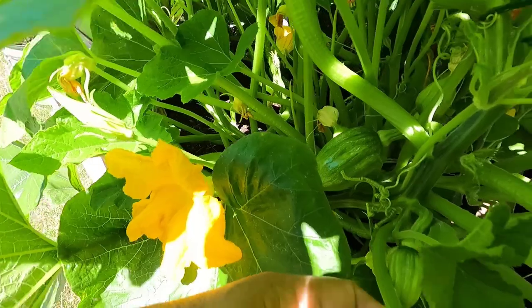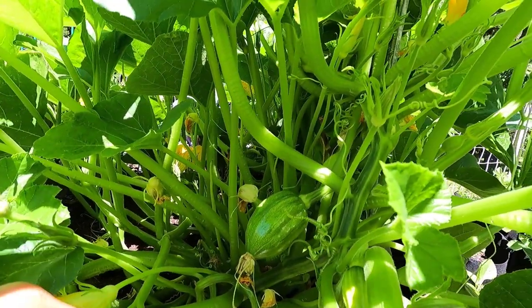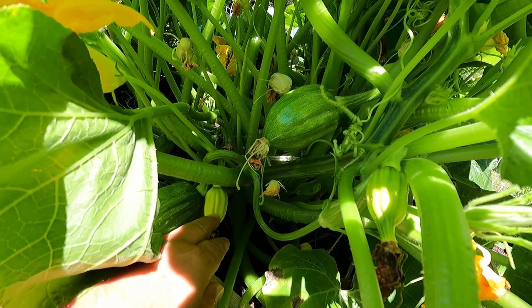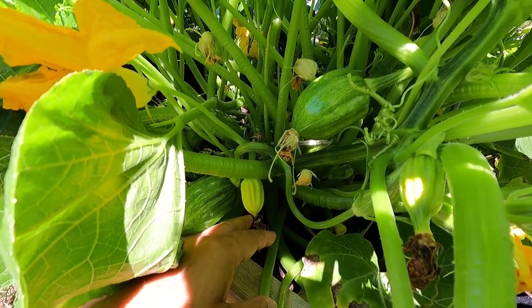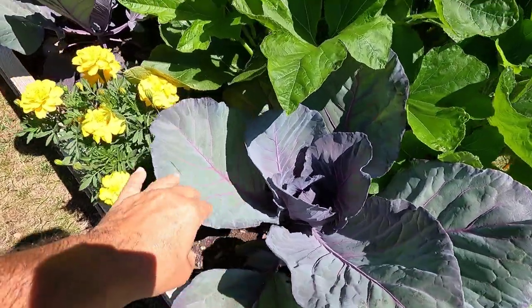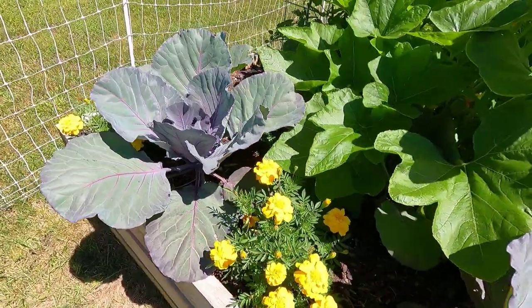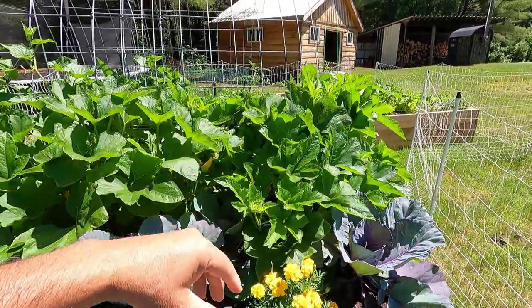Two, wow. And as I said previously in one of my other videos, I love acorn squash, my favorite of all of them. There is a yellow one here. This one's gonna die, and I'm gonna get to that in a second. There we go, cabbage, red cabbage. My flowers, red cabbage. Now it looks like my acorn squash is gonna overtake everything.